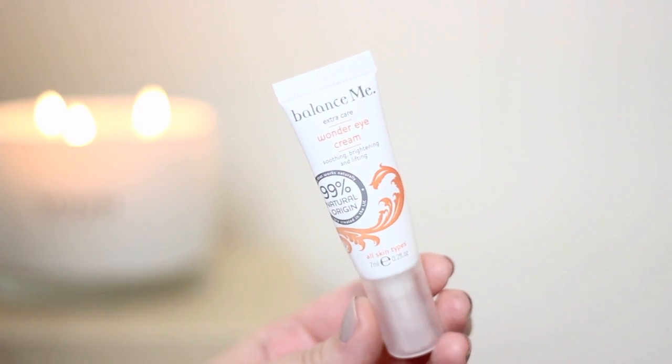So the next product is an eye cream, and this is the Balance Me Wonder Eye Cream, and I like this product. I haven't used it for quite a while. This is probably the first thing that I finished, so a couple of months ago. At the moment I'm using a similar product from Origins, which is their Ginseng Eye Cream. It's got the same kind of brightening and lifting ingredients in it, so it's kind of the same thing, but I do really like this.